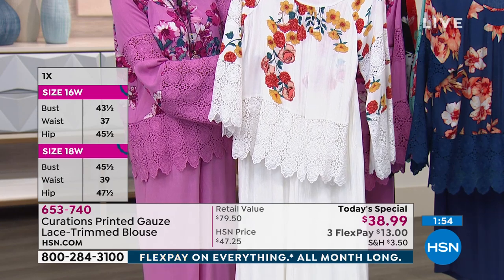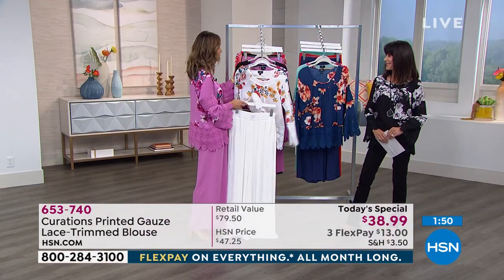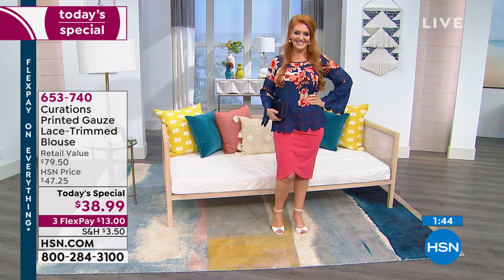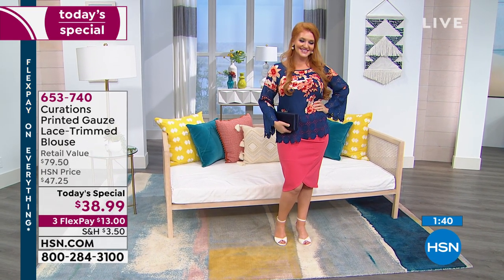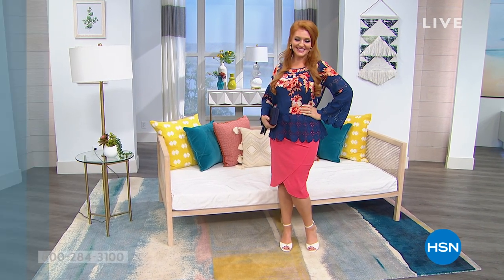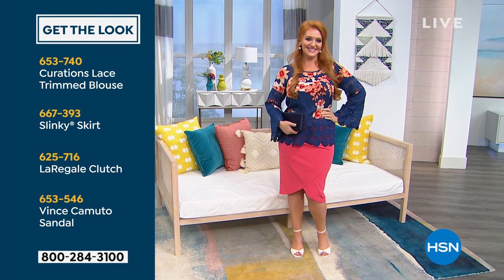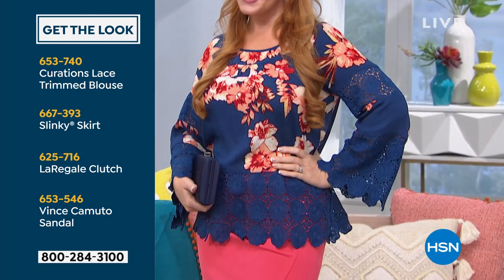Again, 27 and a half inches in length here. So I appreciate a little bit of a longer length as well, because even if you wanted to wear it with your favorite leggings or jeggings and a cute little sneaker for the athleisure trend, which is right on point, or maybe a great pencil skirt. Wow, look at it with the skirt. Tabitha's wearing the skirt, and it looks fabulous that way. And we'll put all of the different items up there if you want to pick up the slinky skirt, the Le Regal clutch, or the Vince Camuto shoe.